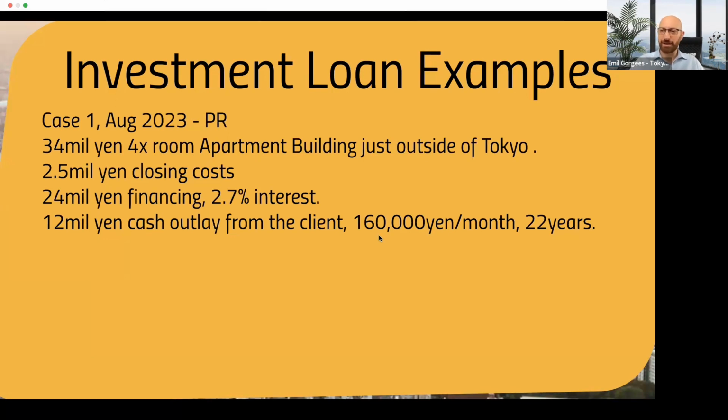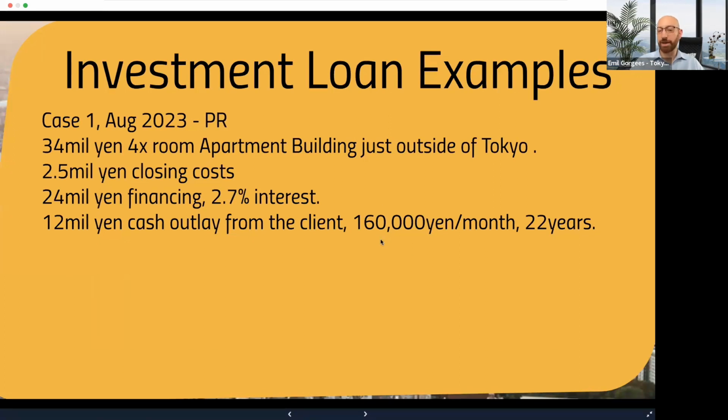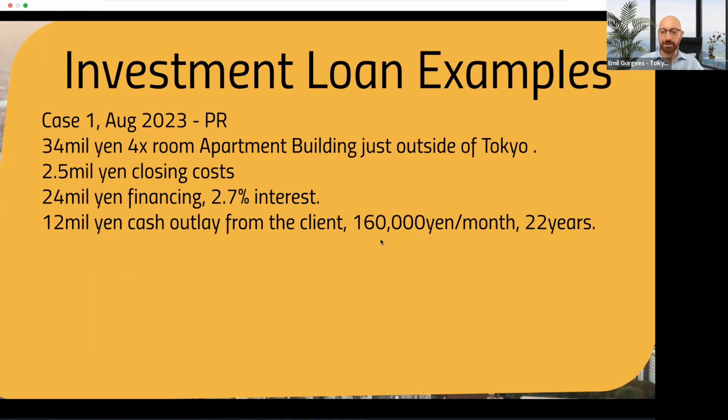But this property gets about 7% rental yield. So he gets a little over 200, and I think maybe 210 or 220,000 yen a month as the monthly rental from that property. And then he pays this and he keeps the rest for himself.